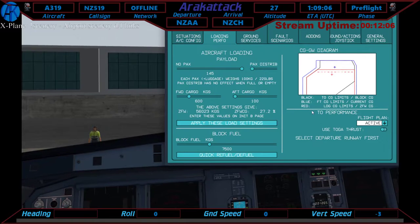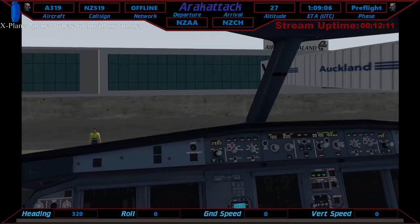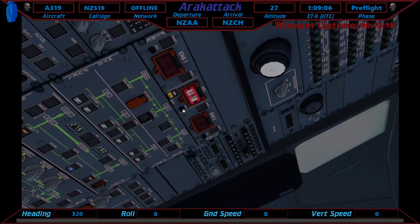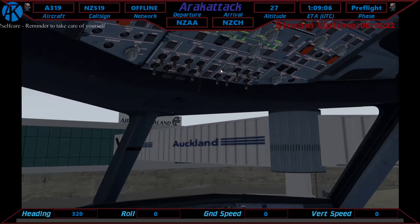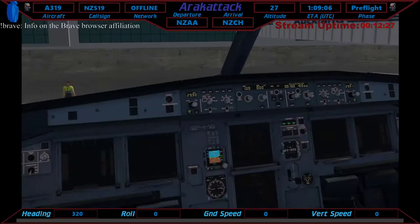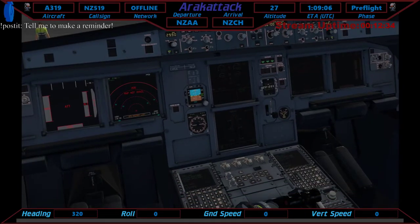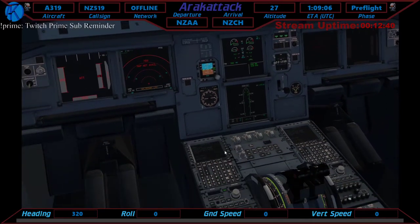All right, we're gonna load those flight settings. So now that we have loaded our fuel and our passengers, we're gonna do our APU fire test. And APU master switch. Let's skip turning on the APU for now. Cockpit lights and MCDUs as required. I don't want to waste too much fuel sitting here on the apron, configuring my MCDUs.